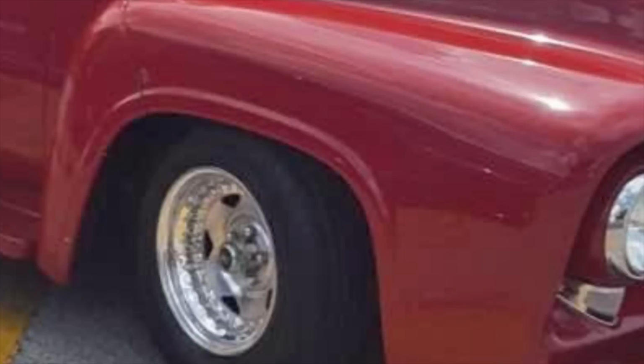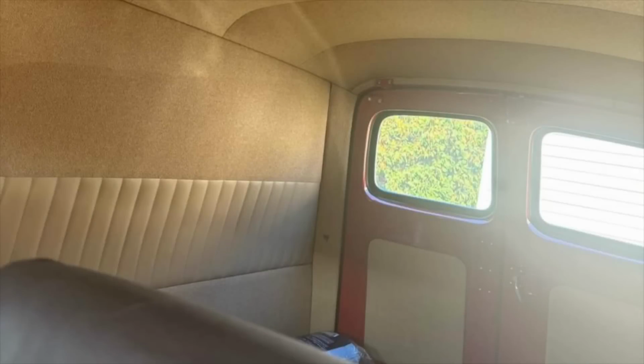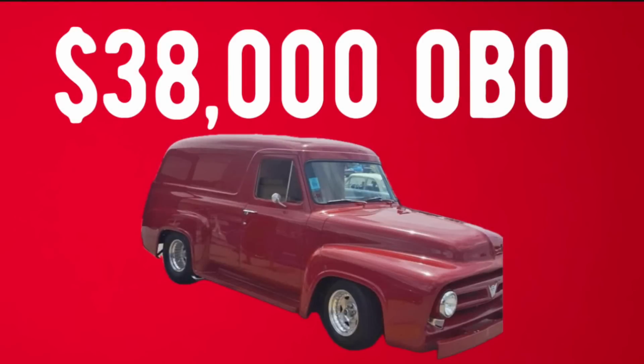The frame and undercarriage are fully detailed, and the truck features custom chrome wheels along with a narrowed and tubbed rear end equipped with wide tires. This truck has won numerous awards for its interior design and has consistently placed first in its class at various shows. It has even been featured in truck magazines. If you're in the market for a unique, show-ready classic cruiser, this truck is the perfect choice. The seller's asking for $38,000 or the best offer, and it comes with a clean title.